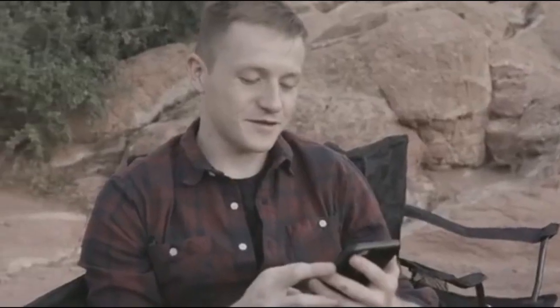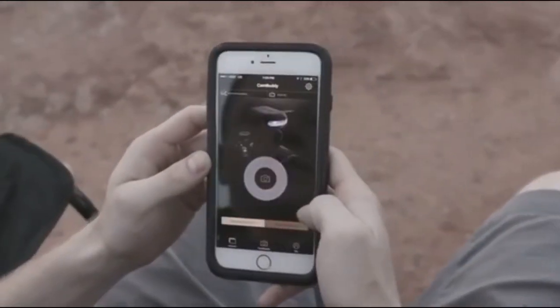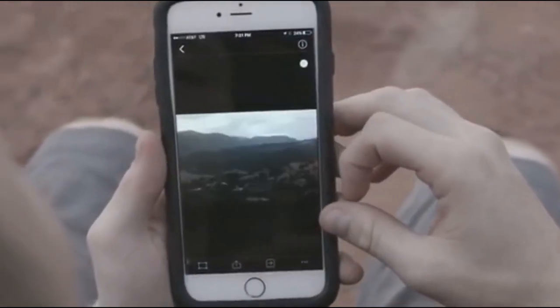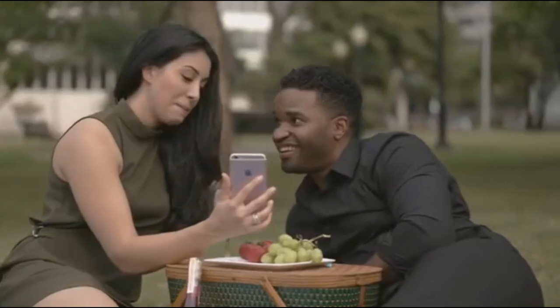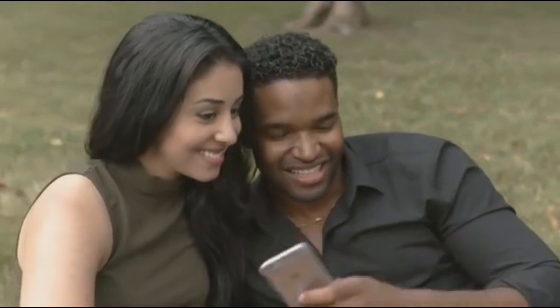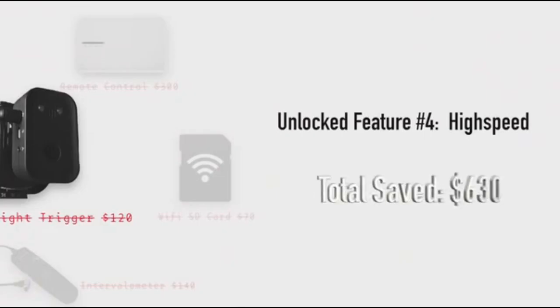Why do most of our DSLRs require a cable, expensive software, or costly equipment to connect to those devices? CamBuddy Pro unlocks the ability to remotely connect to your device of choice wirelessly from up to 100 feet away. Then, it lets you wirelessly preview and review, empowering you to frame amazing photos. And finally, it enables you to capture the ever-elusive DSLR selfie.